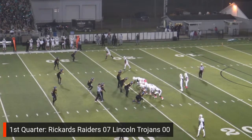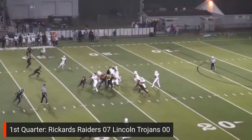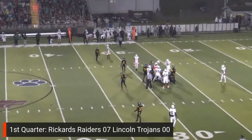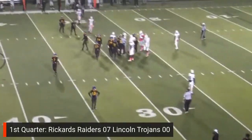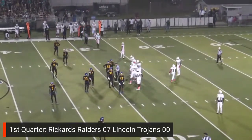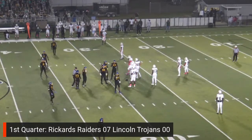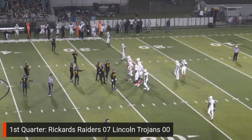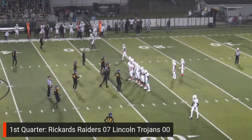A referee trying to get out of the way over there, boy. He had to waddle over there quickly. Up the middle. Hard earned 2 or 3 yards run by Washington. Three minutes and 49 seconds to go. Looks like it's about 2nd and 7. 2nd and 6.5. Defensive line from Rickards has been doing a good job so far. Can it maintain?